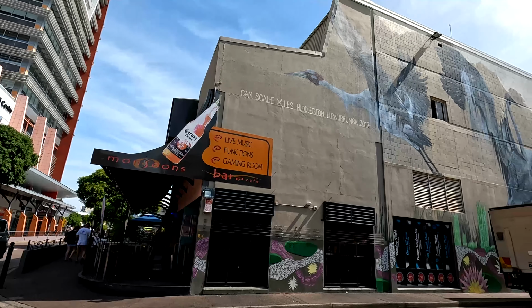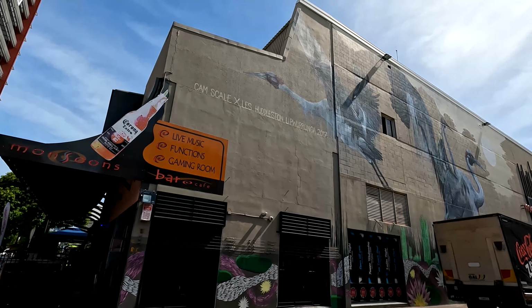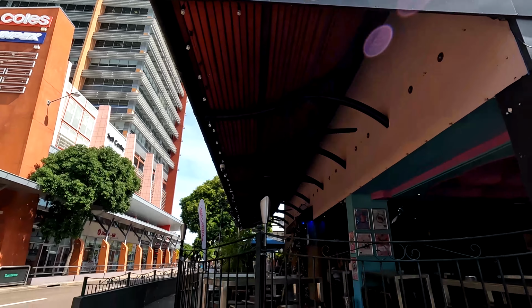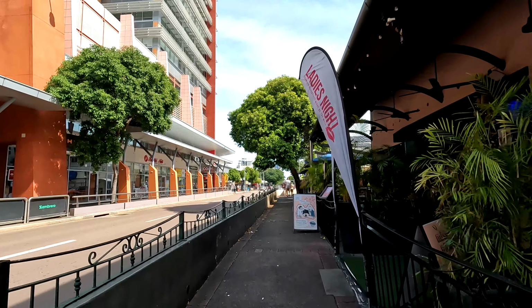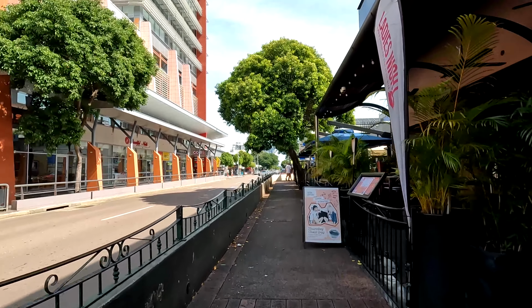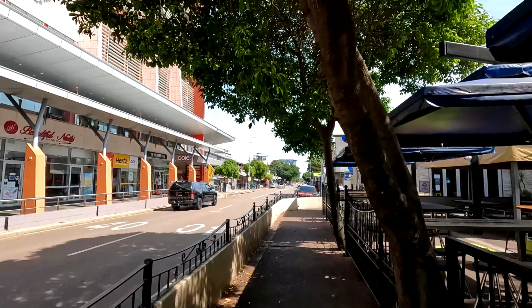Just on the wall here of Monsoons, got your magpie geese there. Fantastic mural. So Monsoons, one of a few late night establishments. If you want to kick on a little bit, that's the place to go. And Wisdom's Bar and Cafe just on the right.